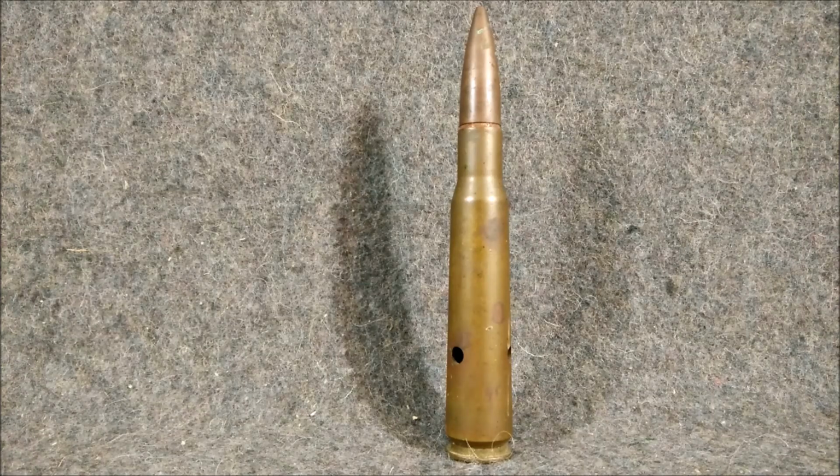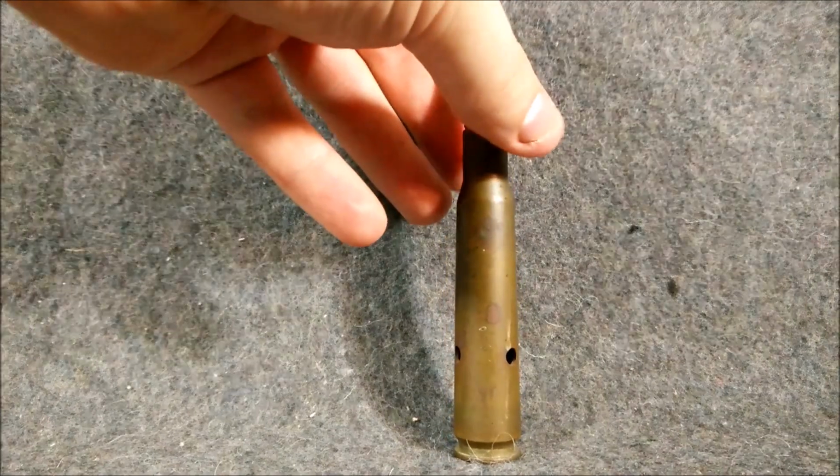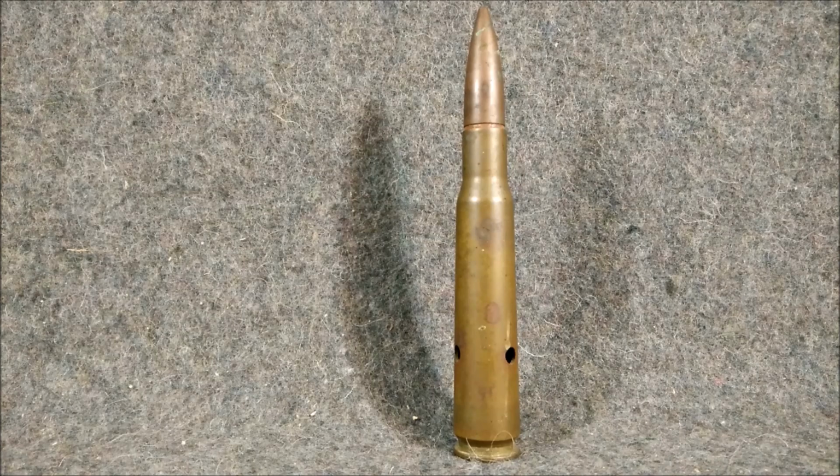It's so versatile, and this round pretty much will take out anything in the world that's living, or a lot of non-living things too: cars, vehicles that are bigger than that, you name it, material. Anyways, this is a dummy round, which is why the holes are in here. A real round wouldn't have those, of course, but I actually don't have any live 50 caliber rounds because they're expensive and I have no reason to own one.